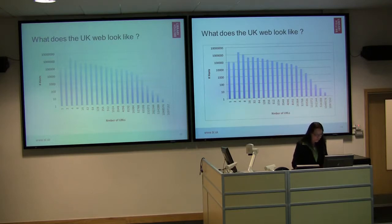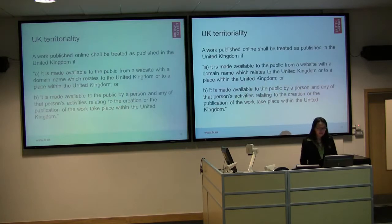Now I'm going to look into a few aspects related to archiving the UK web. The first one I would like to discuss is how we define what is UK. So we said the legislation is very clear in the first instance, which says everything using a .UK domain name is in scope. That is very easy to identify.